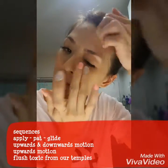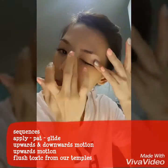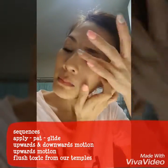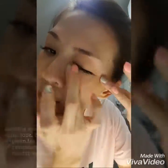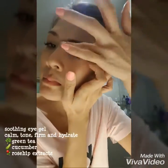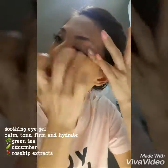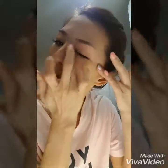Again, give the under eye a good pat about 10 to 20 times before you start your massaging process again. Now the soothing eye gel is infused with green tea, cucumber and rosehip extract, which helps to tone, firm and reduce the appearance of puffiness in the eye area. Get ready to massage in an outwards motion, and this step again helps to soften the crow's feet.